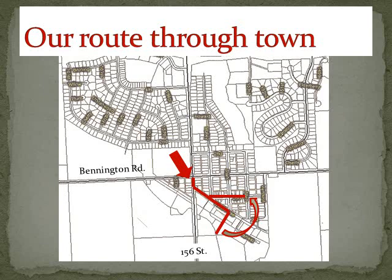Now the west side of 156th Street could actually be called Old Town because that's where the first businesses were. They were actually built outside of the city limits to take advantage of the business that was created when Bennington was built. This triangular section of land was owned by Klaus Oft and was the first addition annexed by the town.